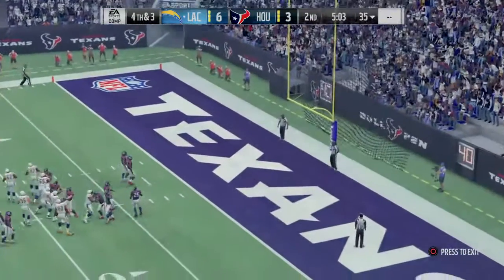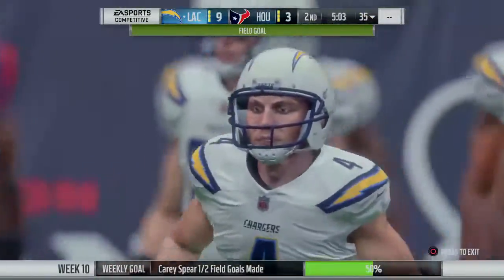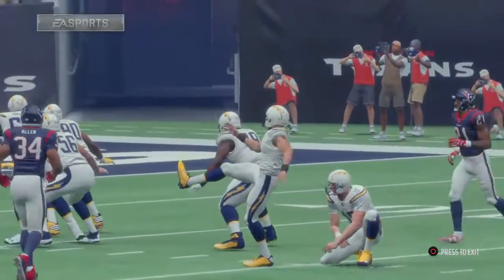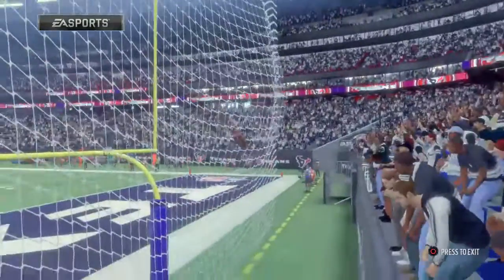And Spears' kick is good. And the lead will increase to 6 now. It's 9-3. So the drive takes him inside the 10, but it ends with just 3. And a nice job defensively to rise up and make sure they didn't get in.